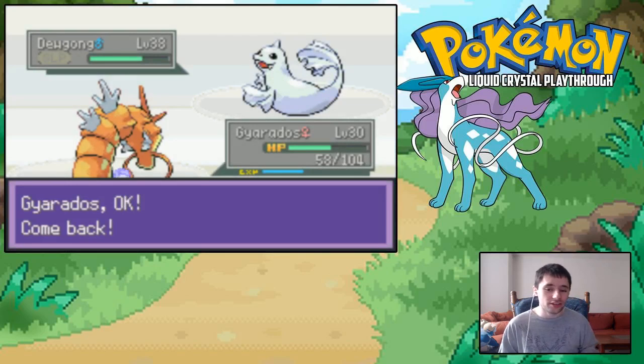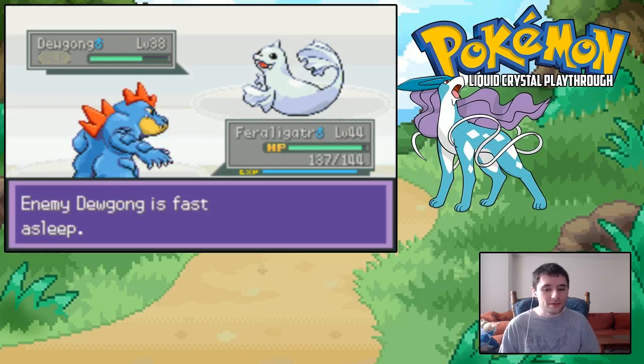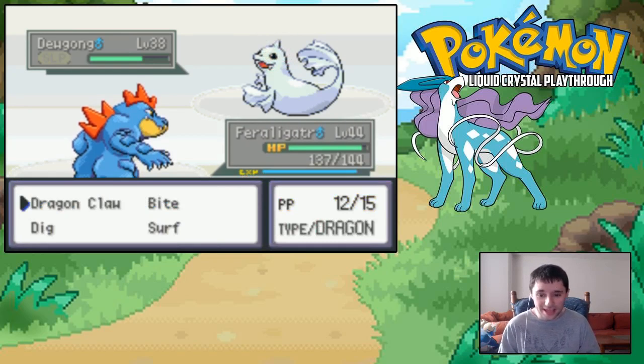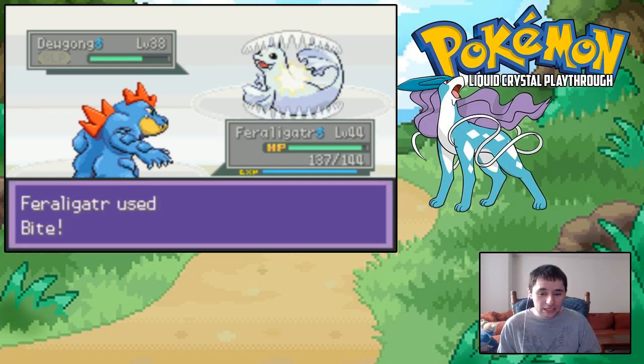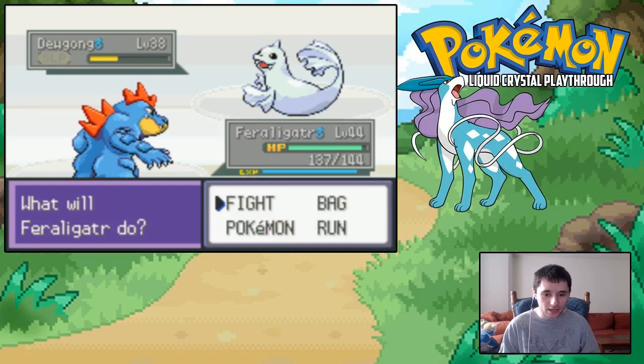Though, I will eventually get some new Pokemon, including going back to Bill to get that Eevee, because I don't always want it to be a Feraligatr. Feraligatr's up there at level 44 ahead of the rest of everyone, and it feels like I'm always using Feraligatr now. So eventually I do want to get some new Pokemon and make it a different thing going on.